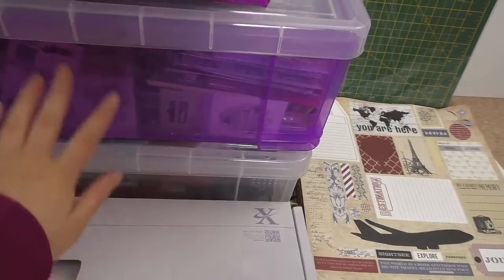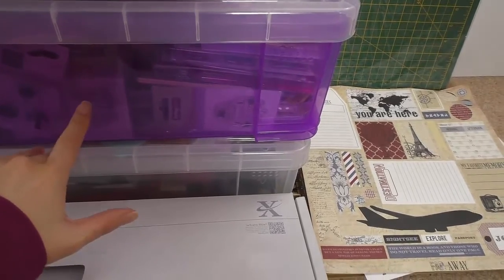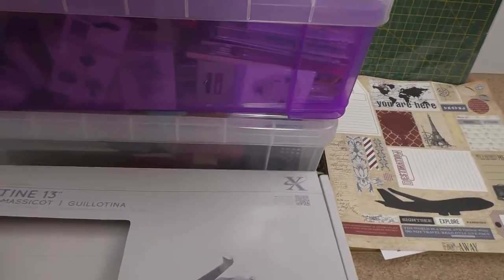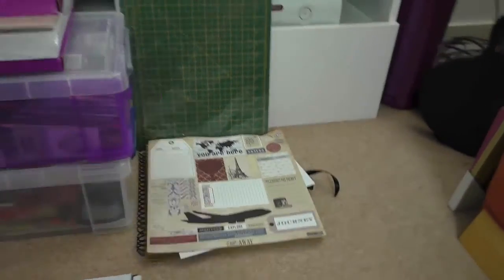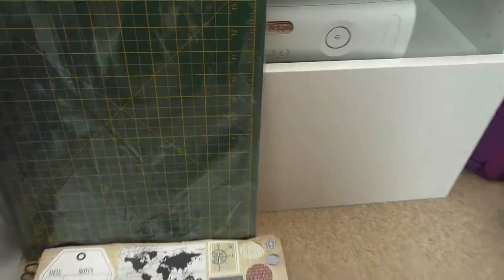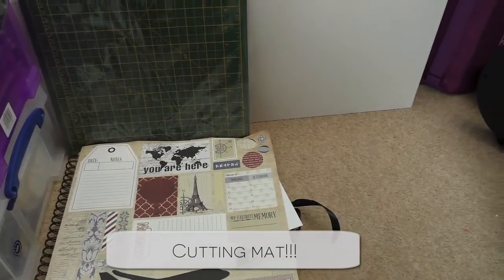A couple of boxes. This one has lots of different things like dyes and stamps and acrylic blocks and glitter and glue and just tons of random things. And the one underneath that is mostly card and paper and envelopes, greeting cards, stamps, that kind of thing. I have a cutting board, I suppose you would call it. Can't remember, there's probably a more technical term for it than cutting board.